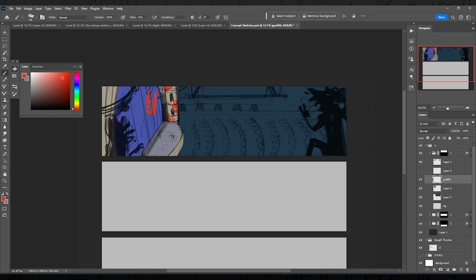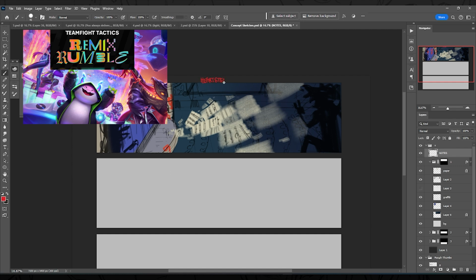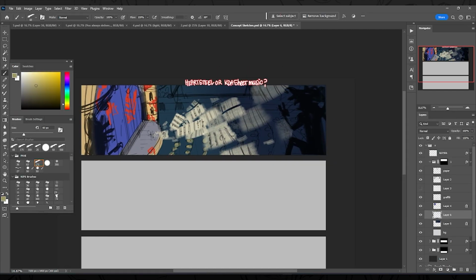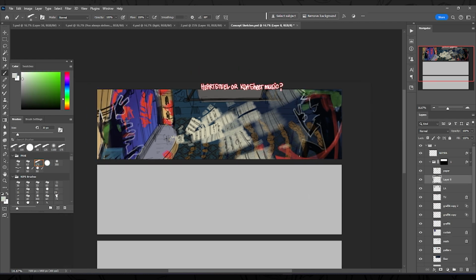The one that Wanda and I are working on right here is Set 10, and it's called Remix Rumble. And the theme is basically centered around music genres that are also the units' traits. And they also added the musical groups that they've created over the years, which is honestly really cool.